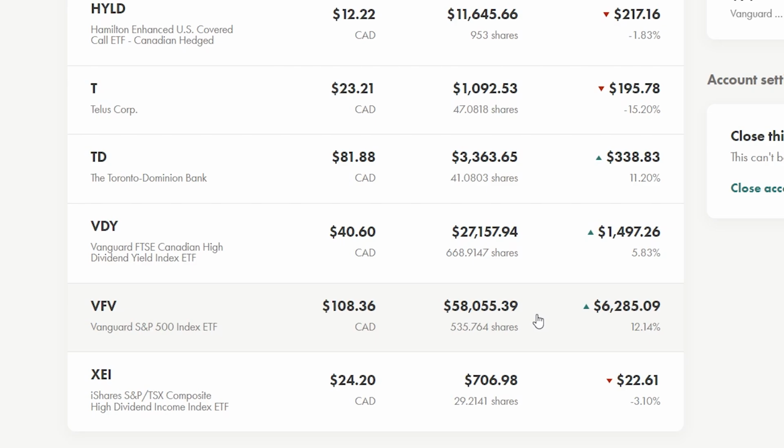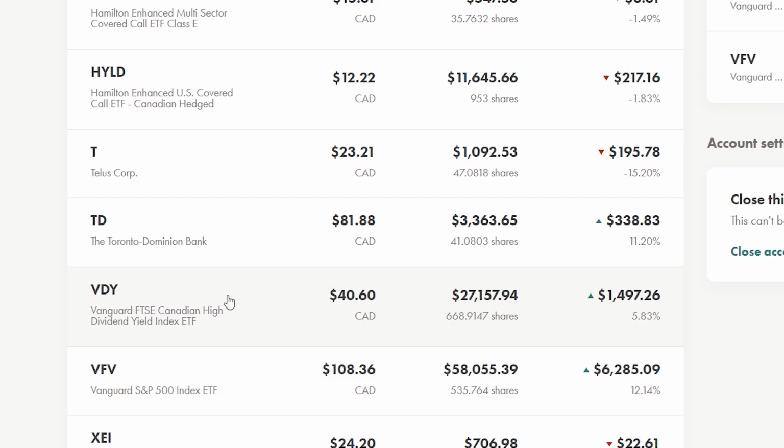About 50% of our TFSA, and pretty much all my portfolios for the vast majority, is going to be about 50% in American stocks, because I do like the American markets. I think they're essential if you guys want diversification as well as growth. So that's a big chunk of the portfolio. But the other big chunks we have are the Canadian markets, as well as some Canadian individual stocks. So you guys can take a peek here and see them individually.